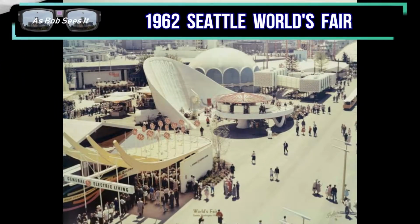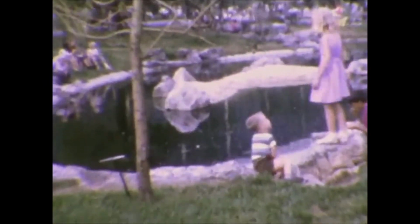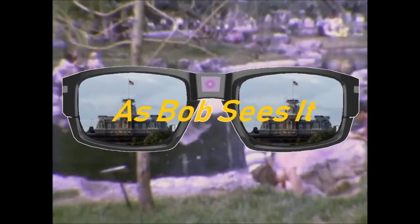The Miller licensed machine made their debut at the World's Fair in Seattle in 1962. A 4-year-old Bob saw them at the New York World's Fair 2 years later. See what I did there? It was as Bob saw them, kind of a play on as Bob sees.